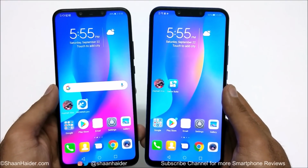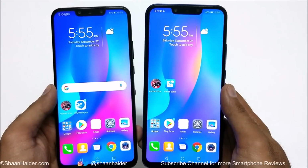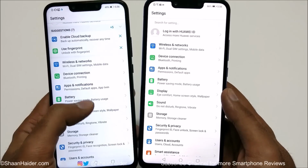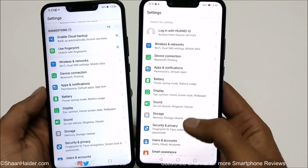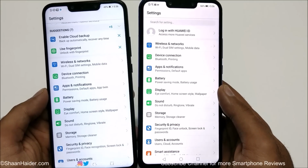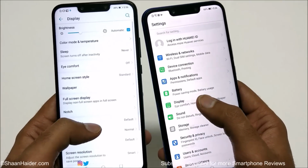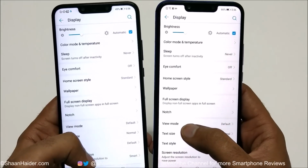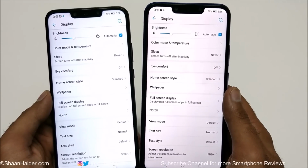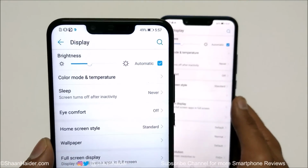Talking about the screen, both of them are exactly same as you can see in terms of resolution, size and aspect ratio as well. But if you go to any of the white screens, you will notice that Huawei Nova 3i screen comes with a bit of blue tint. It's on the cooler side, while Huawei Nova 3 screen is a bit on a warmer side. But this difference is not so huge. If you go to the display setting and then to color mode temperature, you can adjust it a bit according to your need. But if you do not want to play with the display setting, then you can decide depending on your requirement whether you would like to go with Huawei Nova 3 screen or the Huawei Nova 3i.